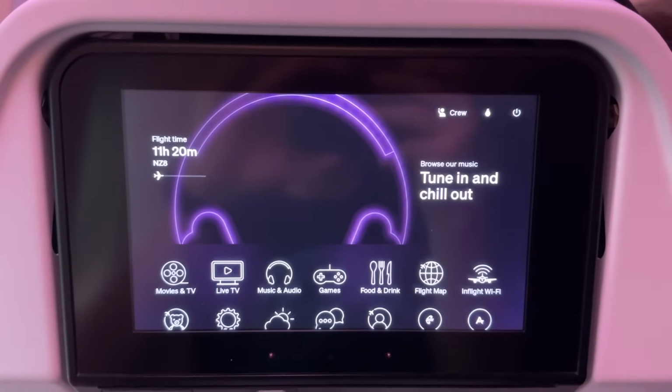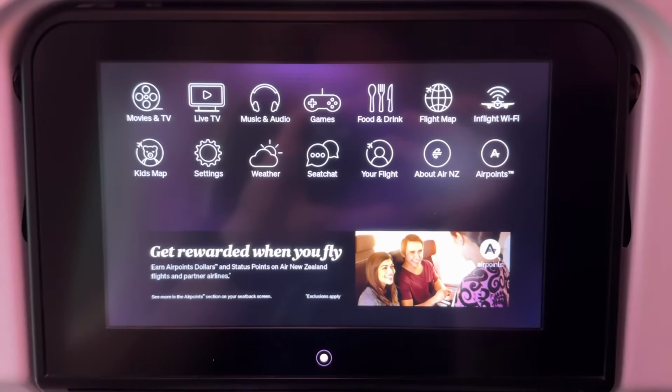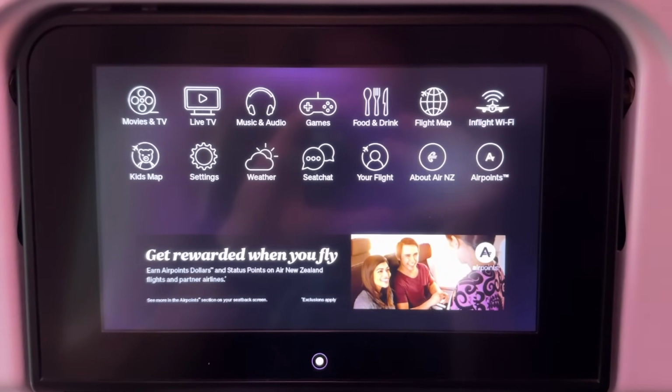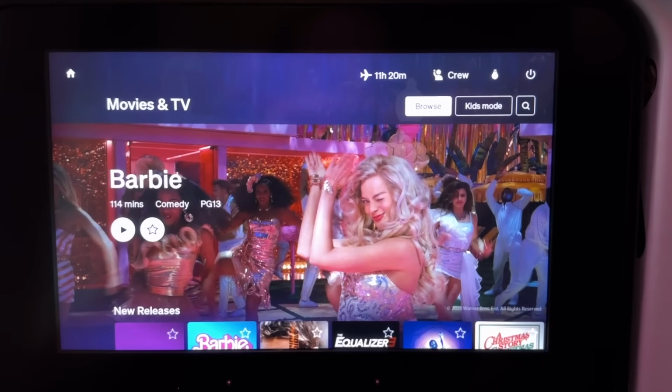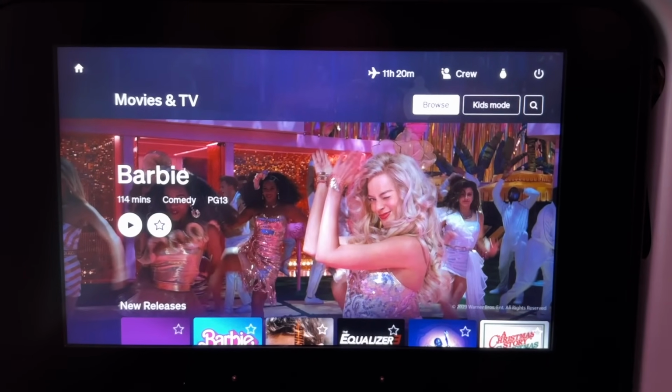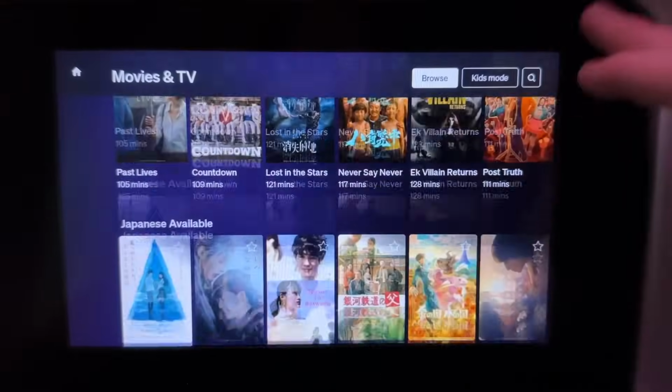First step once in the air is looking through the in-flight entertainment system, which, once initializing the system, you'll find this main menu with a lot of the familiar choices. It does look like they keep their selection fresh, judging by the selection. While they do have some classic choices, there's also plenty of movies that have only recently come out.